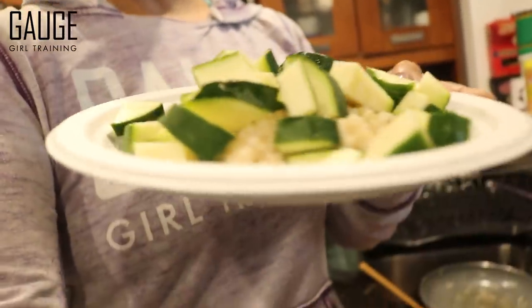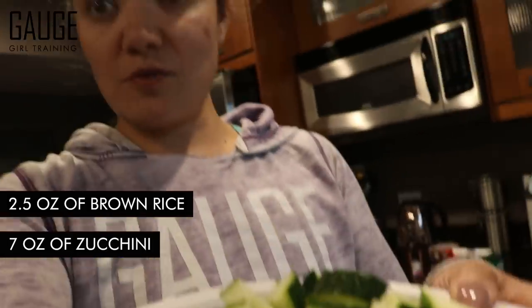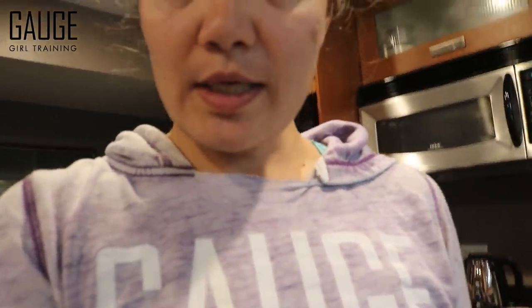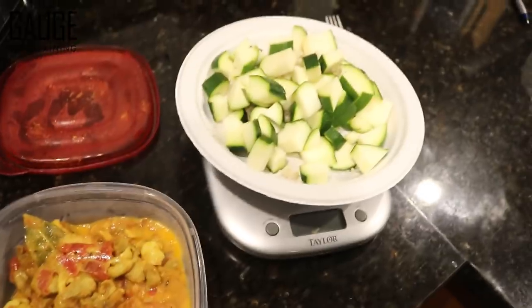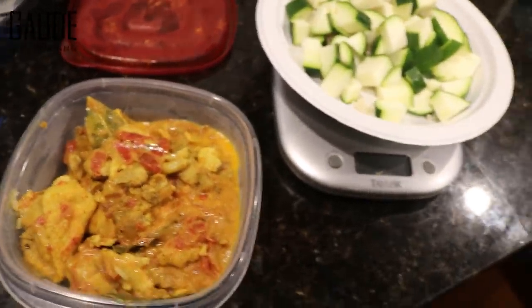But I also wanted to show you I'm making my meal here. I have already weighed out 2.5 ounces of brown rice, 7 ounces of zucchini. I'm going higher in the zucchini because I like more volume, and I'm going to be reheating, show you guys here, my chicken tikka masala that I made the other night, so you can see what it looks like here. I'm gonna add it to my plate and microwave it and be about my day.